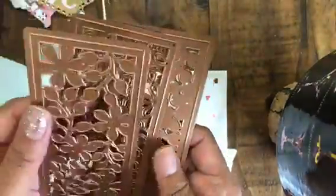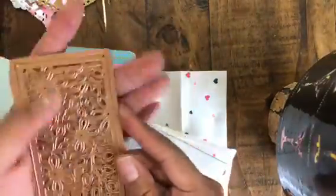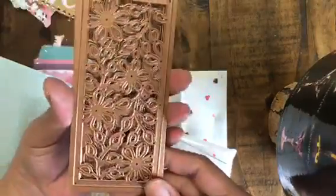Oh yeah, look at it. These would make perfect pockets for the junk journal. I think it goes like this. And then it goes like this.